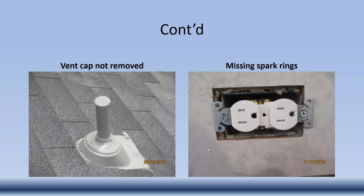And the next photo is what they call missing spark rings or goof rings. So in most houses now, you've got a backsplash in your kitchen. Most outlets are flush to the drywall inside of your home, but right behind the drywall are the studs that they're positioned on. So they're flush to the wall, basically. When you put a backsplash on, you're pulling them off of the drywall, which is going to put a little gap in between that space. The gap could end up leading to a spark that could come out of the outlets.